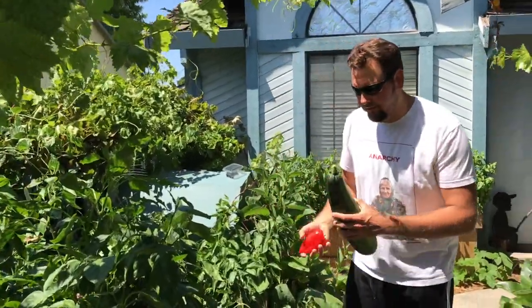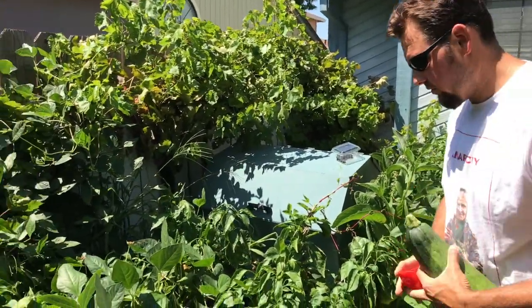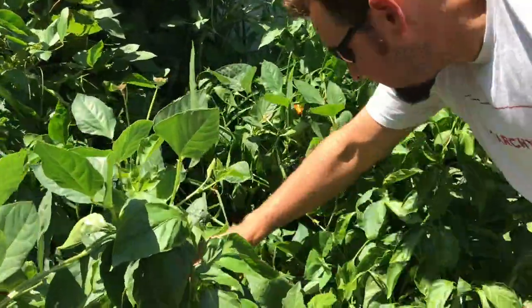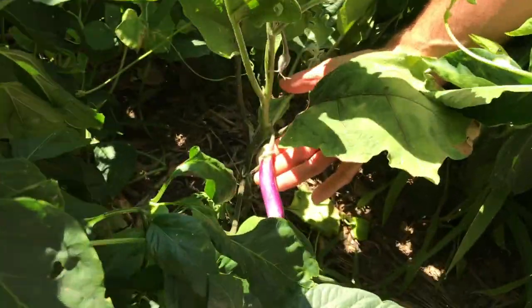Get a little tomato snack. So I have more peppers growing in this section. I have some peppers, and I do have some eggplants growing in here. The only problem is the eggplants are getting too shaded out, so I don't know if the eggplant's going to give us much. Oh, it actually does have one eggplant on it.